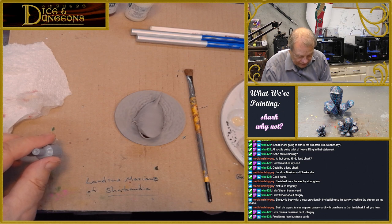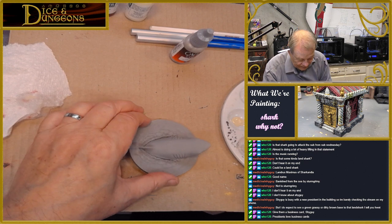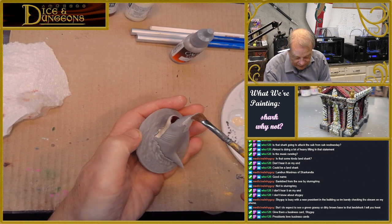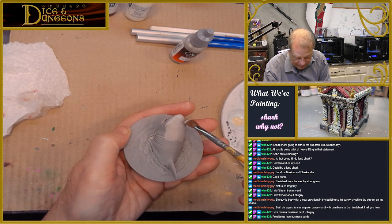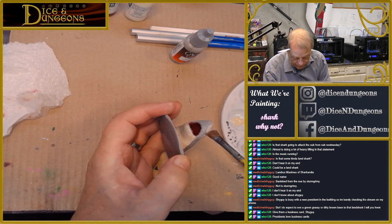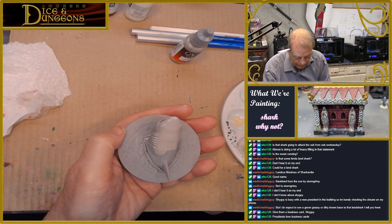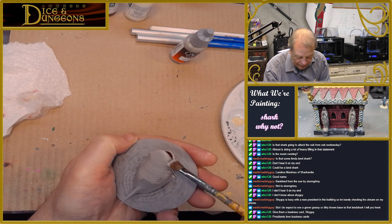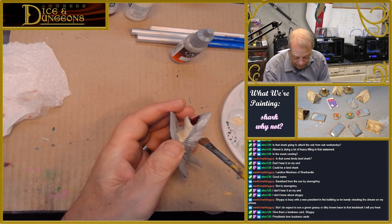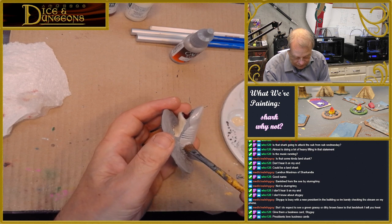I'm using this gray. This gray is very close to the neutral gray that we use for our stone walls when we do dungeon tiles, but I haven't used it much before, so I'm going to try it on here. It's got a nice light gray. It gets darker as it dries, like a lot of these do. This is flowing pretty well. This particular paint is behaving. Yay. That's actually kind of nice. When I just go across the top like that, it shows the gill slits well.